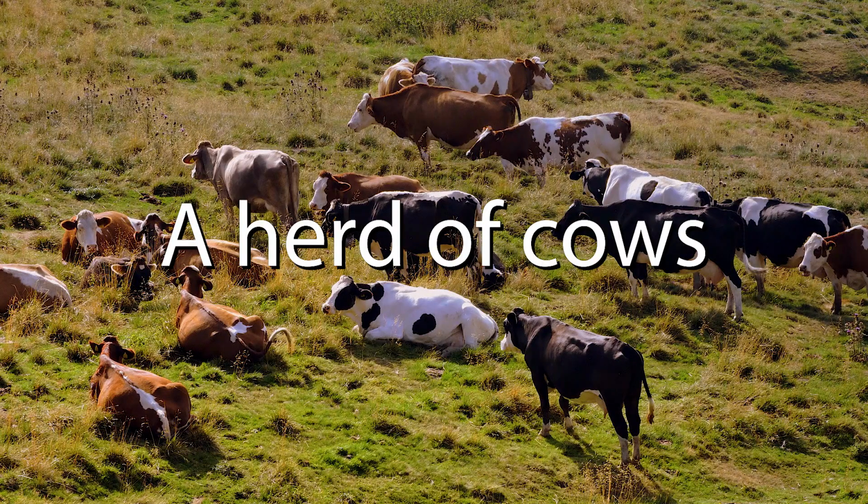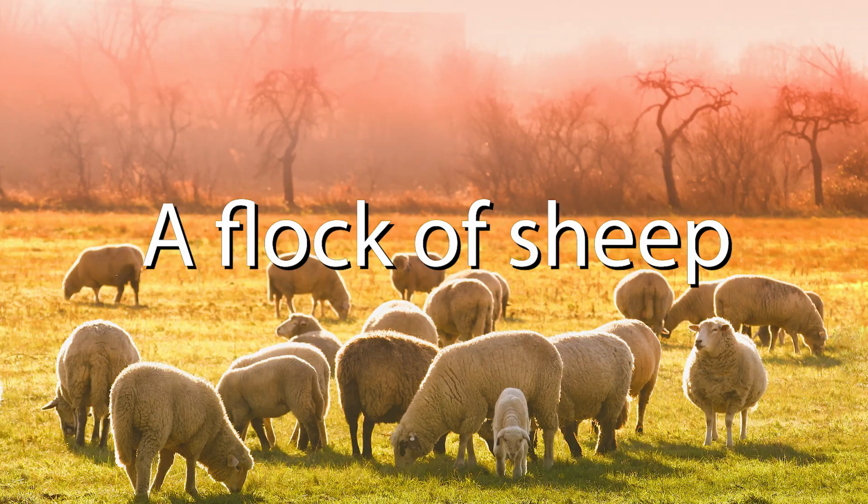Now the next rule is about collective nouns in English. Now, one cow, two cows. Many cows, you say a herd of cows. You might know that, that's quite common. Sheep could be a flock of sheep. Also a flock of birds.